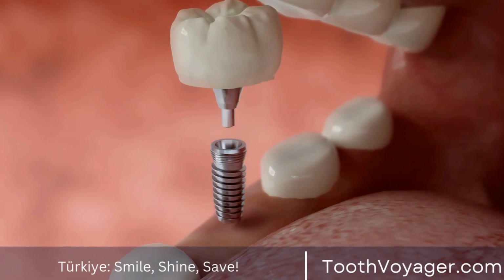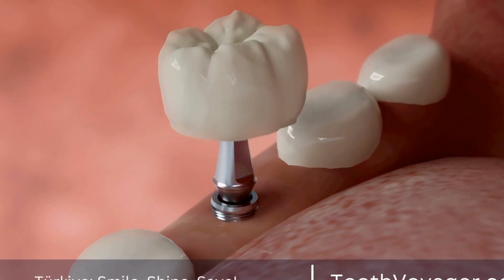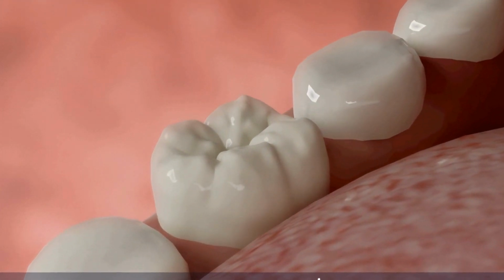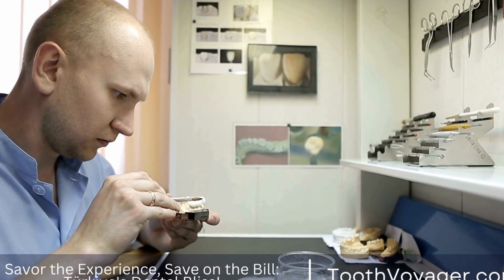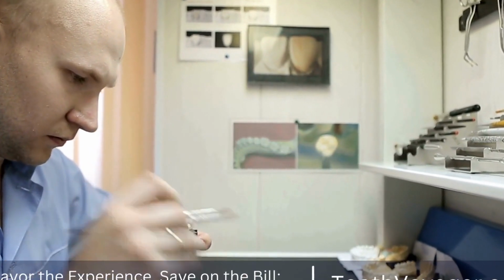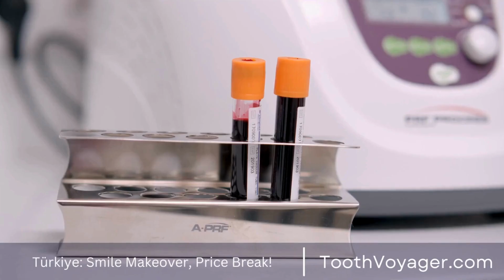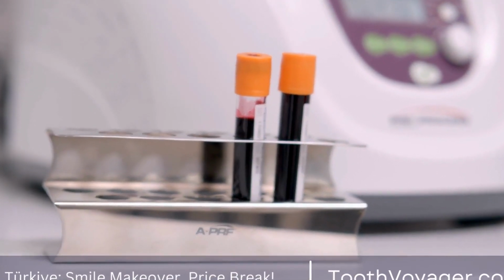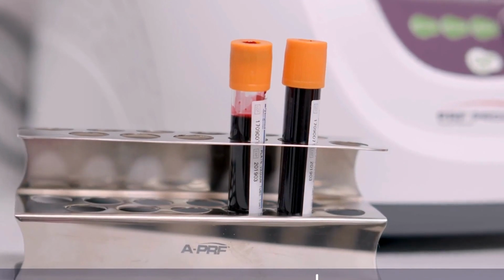Root canal treatment, also known as endodontic therapy, is a dental procedure that is performed to treat and save a tooth that is severely decayed or infected. The procedure involves removing the infected pulp from inside the tooth, cleaning and disinfecting the root canals, and then sealing the tooth to prevent further infection. While the thought of getting a root canal may seem daunting, it is actually a common and relatively painless procedure that can help alleviate pain and save your tooth.